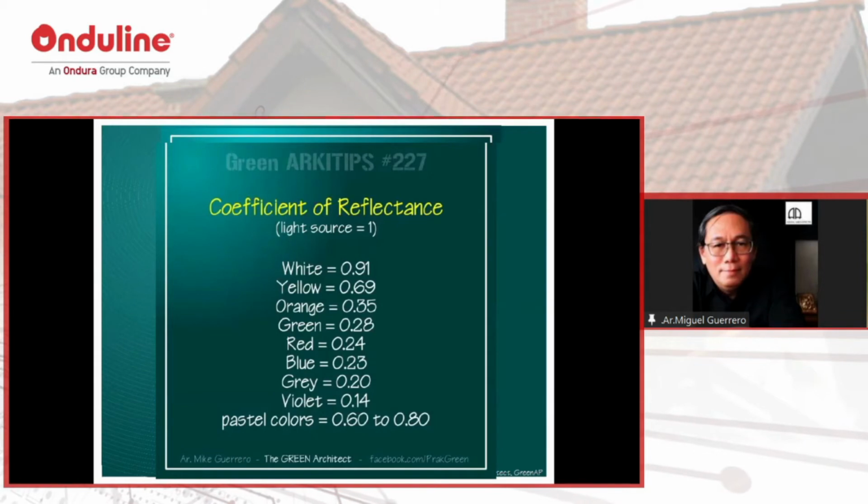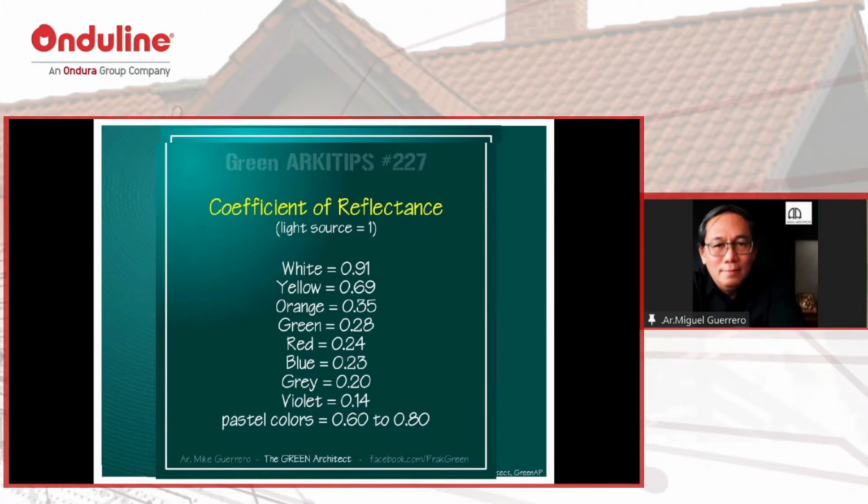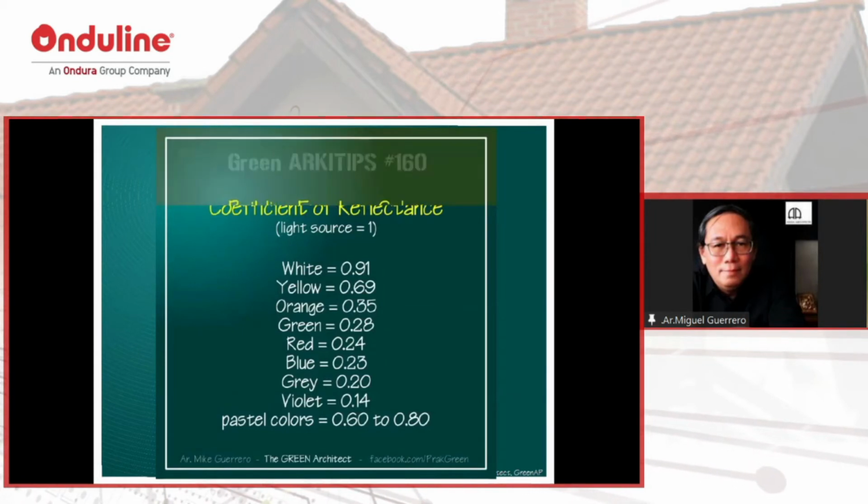And if you go down, you can choose your colors. Yellow, followed by orange, followed by green, followed by red, followed by blue, followed by gray, followed by violet. Violet is 0.14 only. So there you have that range of colors which you can use for your roofs if you want a cool roof.